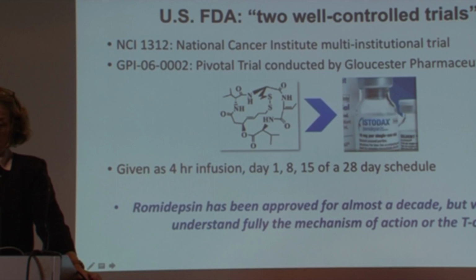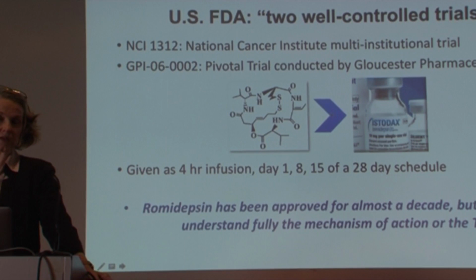Those approvals happened in 2007 and 2009, and so we've had them approved for a decade now, and despite that, we still don't fully understand the mechanism of action or why they really work in T cells. And for a long time, I said, well, it doesn't really matter. It's going to be too hard to figure out, but with all the modern approaches, we've now started trying to tackle some of those questions.